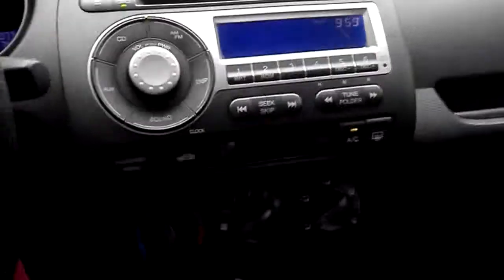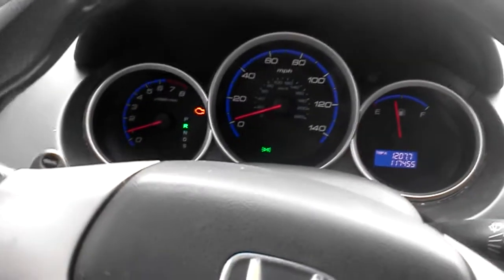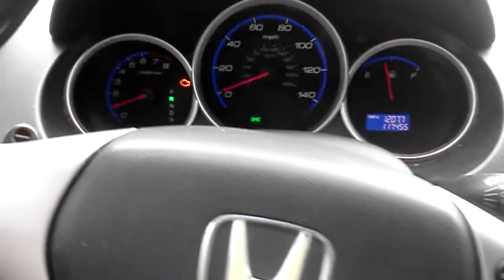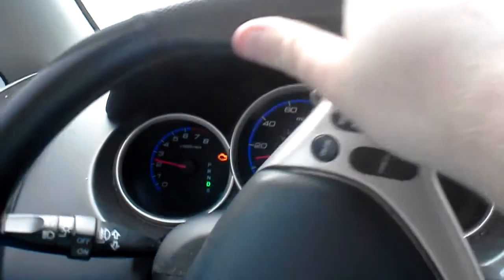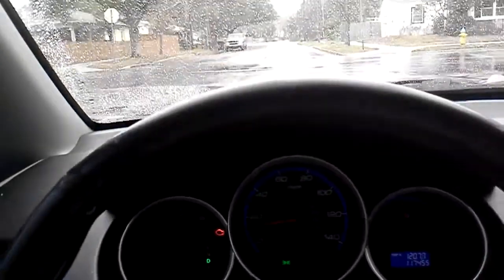Okay, so I am in the Honda Fit. And it's my boss's car. One of them. It's not a bad little car. I mean, there's cup holders everywhere.